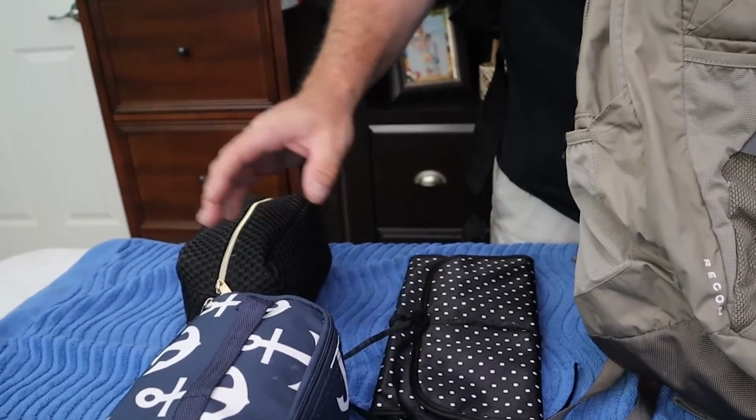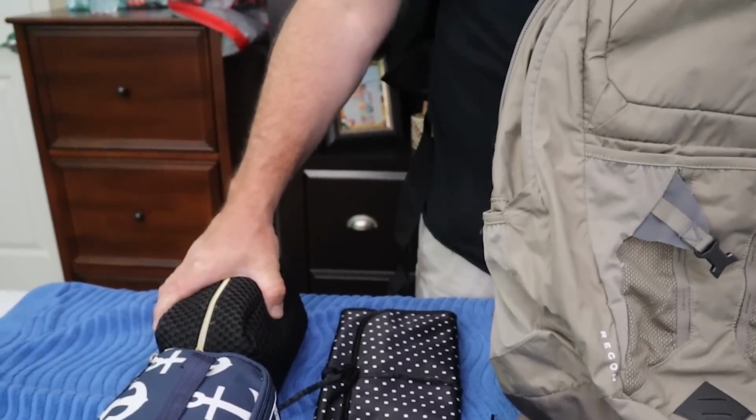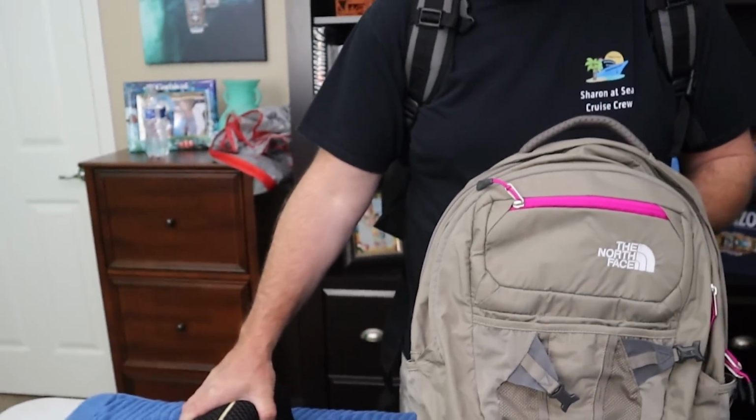And the last thing that she's going to have is going to be a little thing with some makeup in it and stuff like that. Not that she needs it because she's already beautiful, but in case she just wants to get decked out a little bit more, for a night out on the town on the Symphony of the Seas. So that's what she'll have in her backpack.